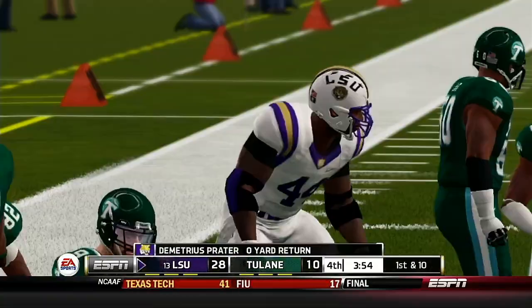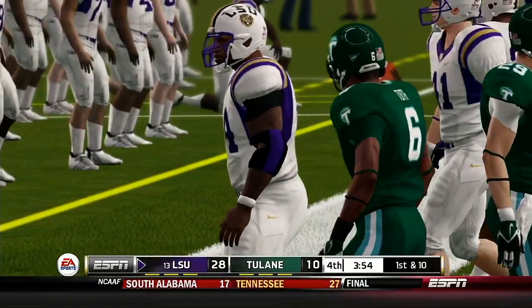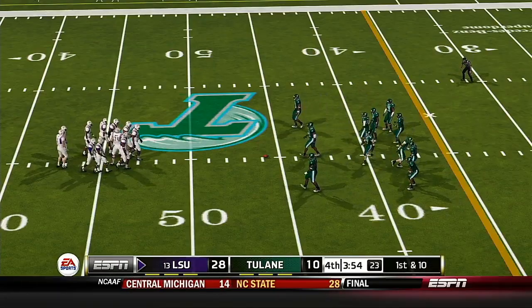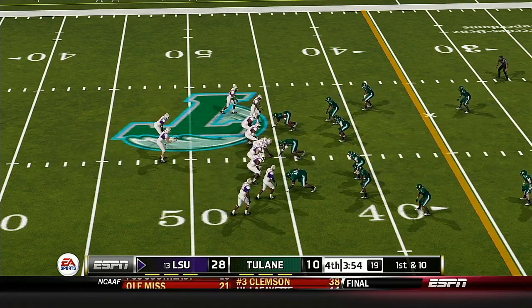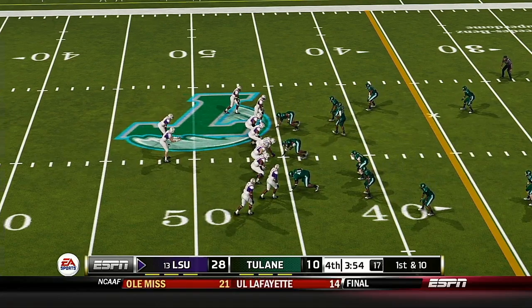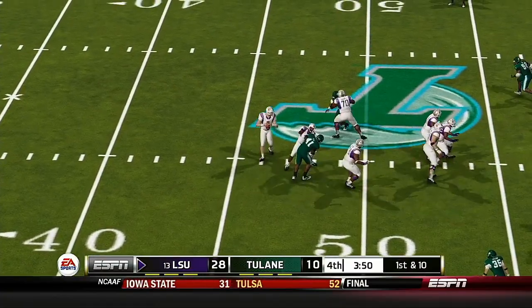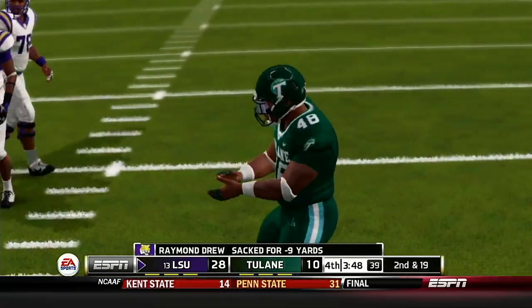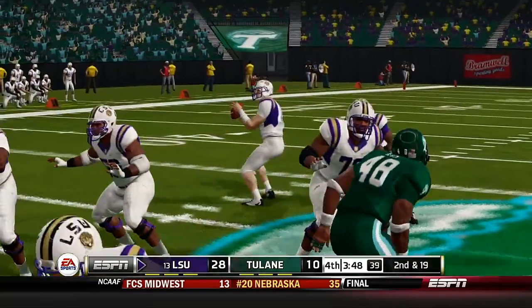He's tackled at the 46. Both teams are well aware that a score on this drive is going to create an almost insurmountable lead. This defense has really got to step it up and make a stop. The cavalry's coming. That's a great tackle at the 46-yard line. That'll make it second and nine.